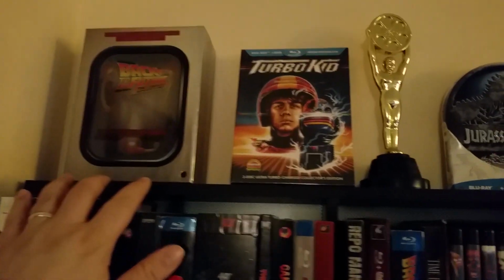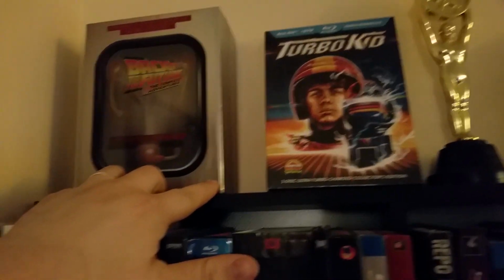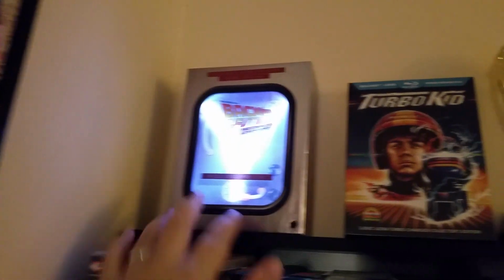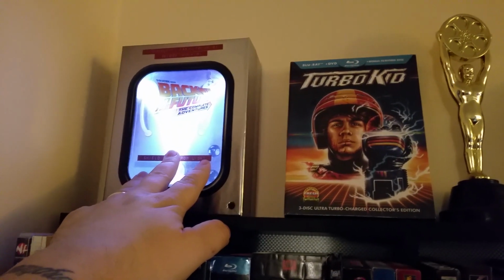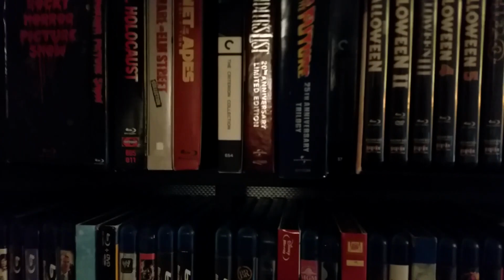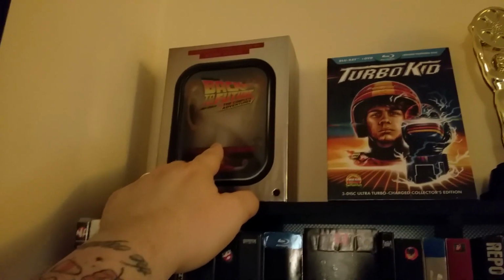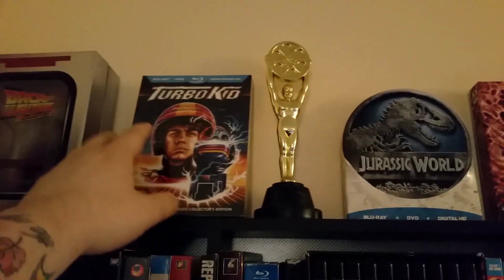So I do have some of these pieces on the top here, like this is the new Back to the Future anniversary set that came out this year. It does have the light up front for the flux capacitor. I thought this was awesome. There isn't really anything different on the features of this set than on the 25th anniversary set that's right here. The big difference is that this set does come with the animated series. I actually just got this.